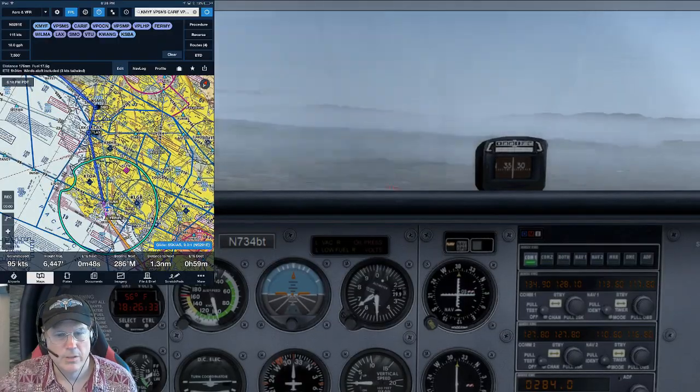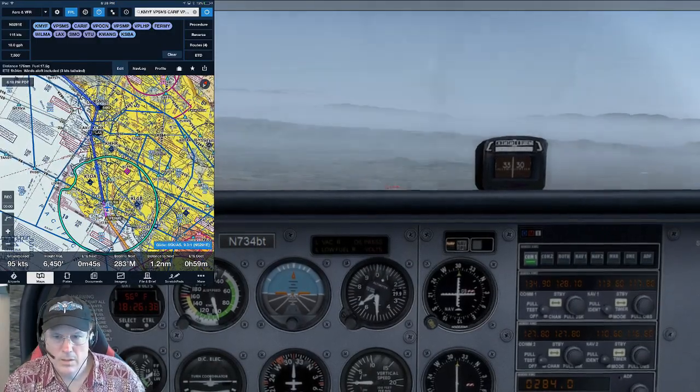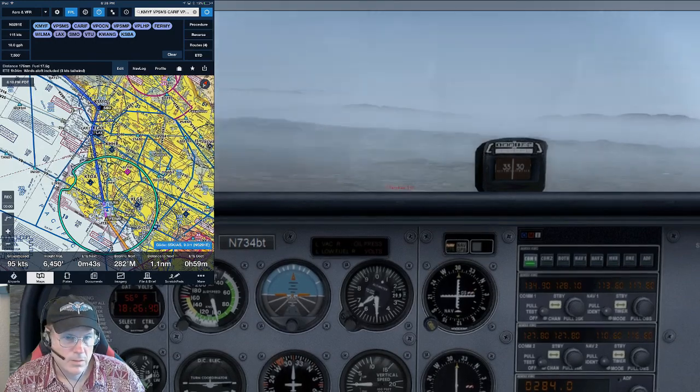All right, so we're going to slowly turn to our left. Do the coastal route.